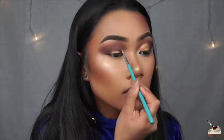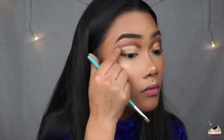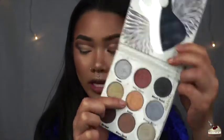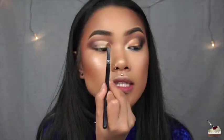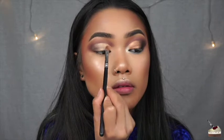My camera died, so I just went ahead and finished this eye. So what I'm gonna do now is I'm going to cut the crease, and I'm using my MAC Studio Finish Concealer. To set that concealer, I'm gonna take that orange shade with a flat brush, and I'm going to spray this with some setting spray and just tap on the product.